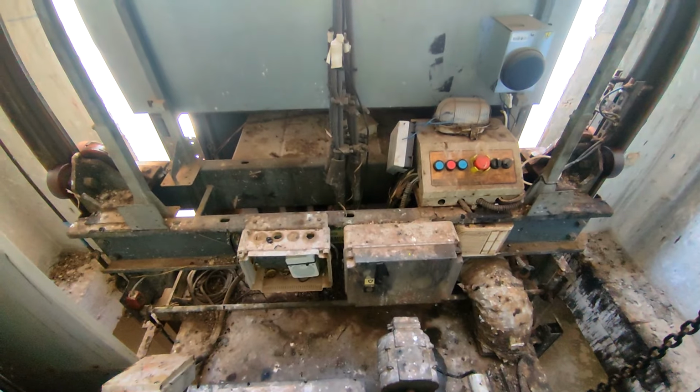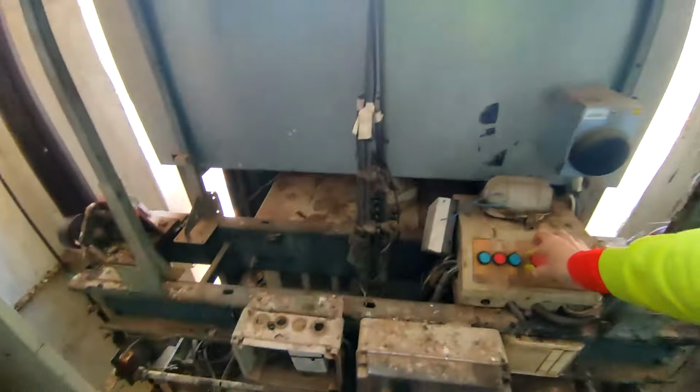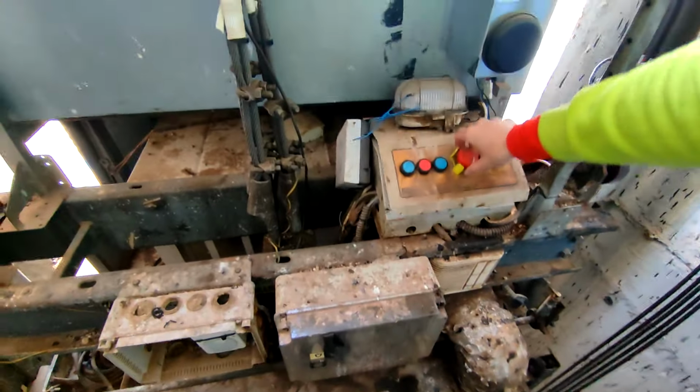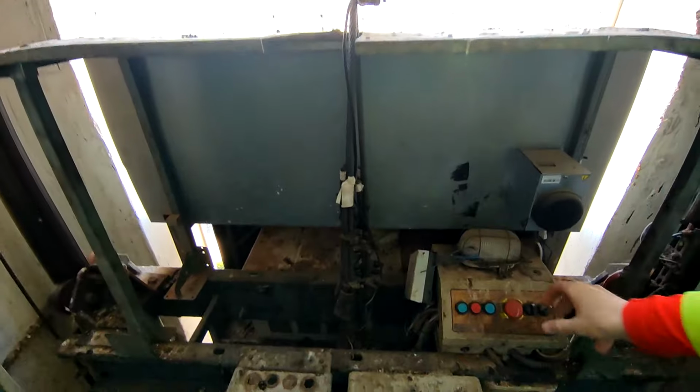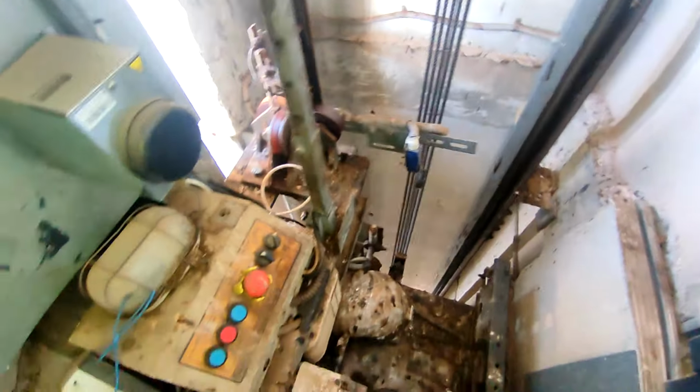Not only is it not waterproof, but when you try and pull the stop button out, the whole panel lifts up, and it's outdoors. That is not good. It's meant to be waterproof, right? It's a shaftless, look at that. But it's not waterproof. Anyway, let's take a ride on top of it.